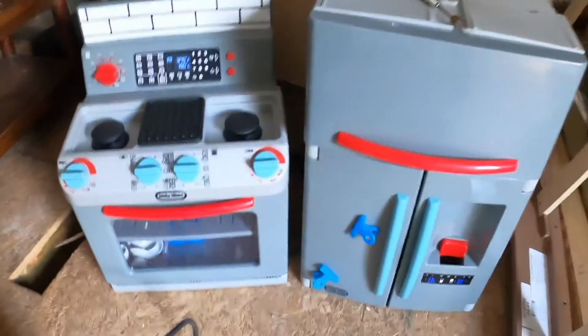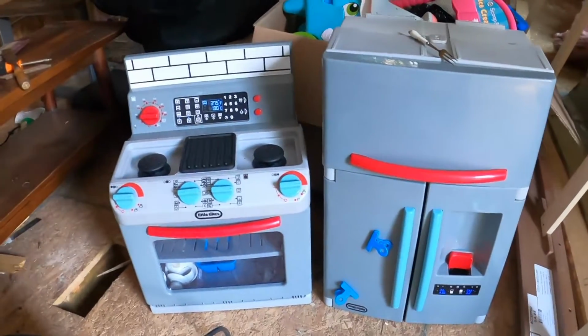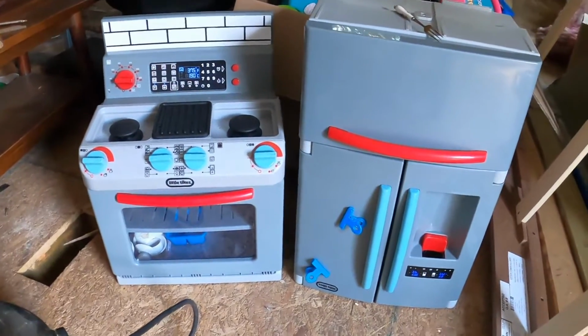All right guys, I got to the pond, so now I'm gonna show you my mess that I have over here. Mini stove and this mini fridge. Look how cute those things are. So I don't know if I'm gonna resell those or save them. We're gonna have a baby. That fridge is upside down. Coming here soon, so maybe I'll save them, but I don't know about that.